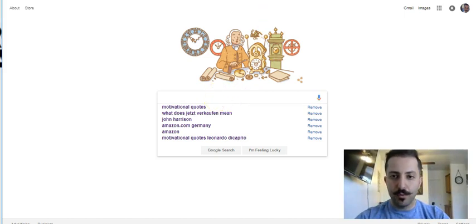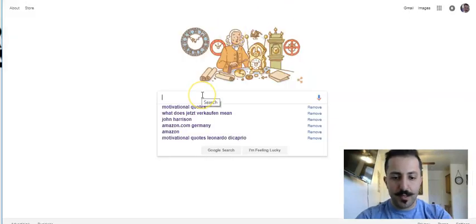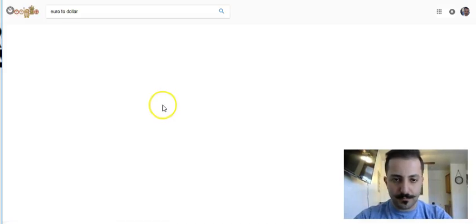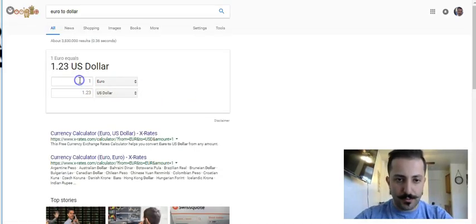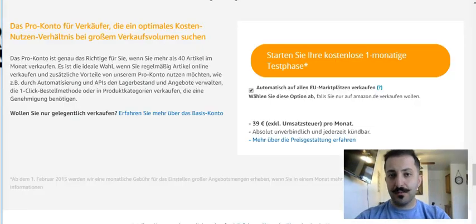So what, let's see here. We were going to do euro to dollar. Okay, so 39 euro is $47. In the U.S. it's $39, but in Germany it's 39 euros, so roughly 47, 48 bucks. So that's about how much it costs, right?